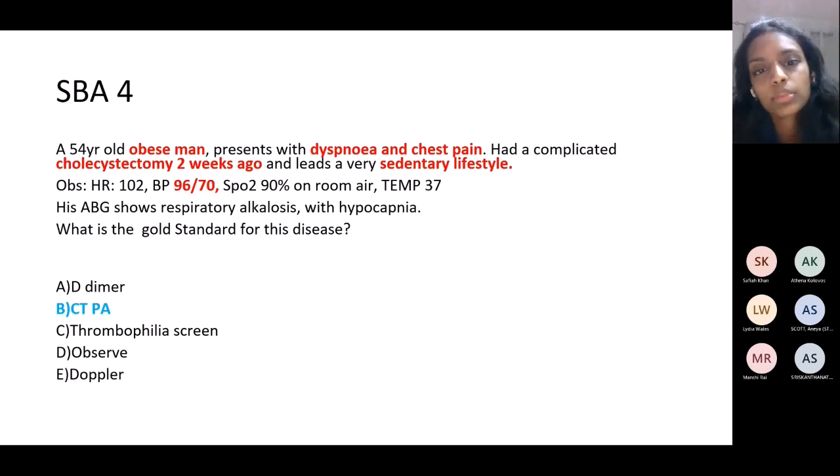Thrombophilia screen, this can be done, but obviously much later and after you've treated the suspected PE, for example, looking at what could be causing the PE, underlying diseases. With a D-dimer, observe, if a patient has clinical signs, we also have to treat it. And a Doppler is useful, as actually patients with PE are likely to have DVT. However, it's not the gold standard.